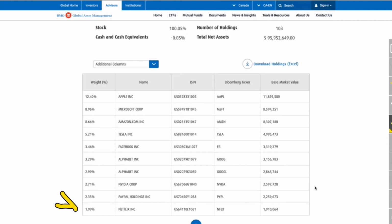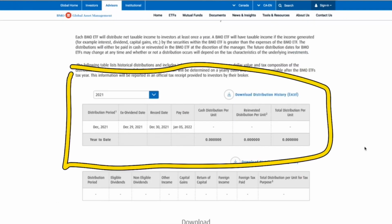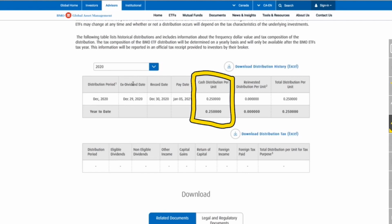Netflix had a blowout quarter, and they probably will continue that as well. Now, they do pay a dividend, generally roughly around the 0.5-ish% right now with where the ETF is currently holding at. However, I would also be looking at what happened last year with 2020 and their dividend. And we can see there's nothing that was reinvested with BMO ETFs. Sometimes there is a reinvested distribution, but this one did not have it. The cash distribution per unit was 25 cents. And that happened in January 5th. However, you would have had to hold the stock on December 30th.